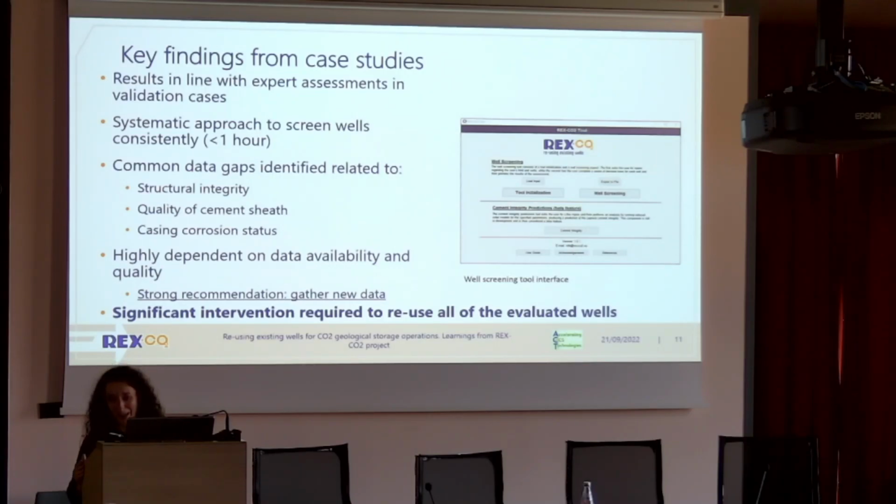My case study, the Romania case study, was on an abandoned, depleted gas field, and the abandonment happened in 2000, and the wells were drilled in 1980. So it was very hard to get the data. Although the data was provided by our national authority, I had a lot of gray results. So the strong recommendation is to gather new data, because the results of the assessment are very strongly dependent on data availability and quality. The quality of data is another issue, especially when we are talking about old wells. So it is very hard to find.